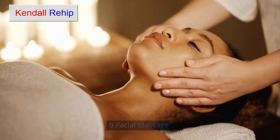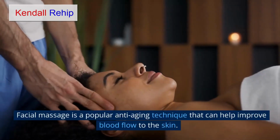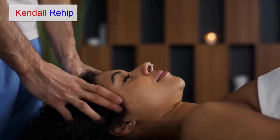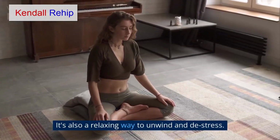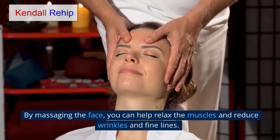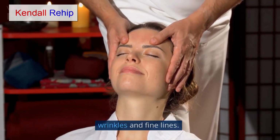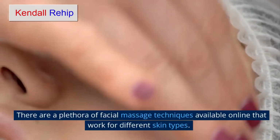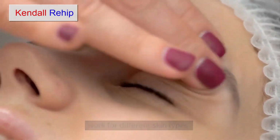9. Facial massage. Facial massage is a popular anti-aging technique that can help improve blood flow to the skin. It's also a relaxing way to unwind and de-stress. By massaging the face, you can help relax the muscles and reduce wrinkles and fine lines. There are a plethora of facial massage techniques available online that work for different skin types.